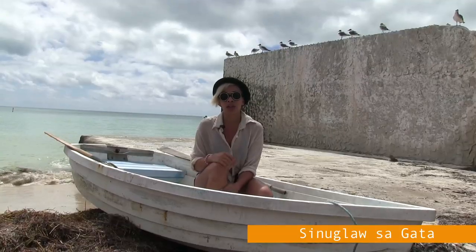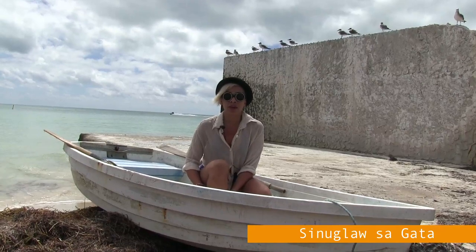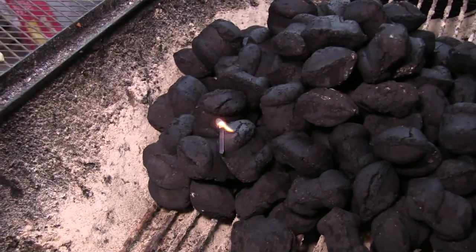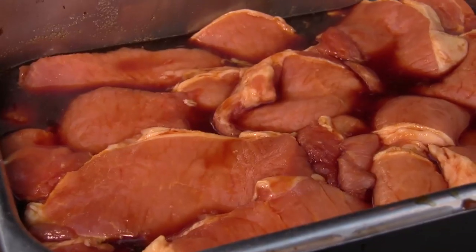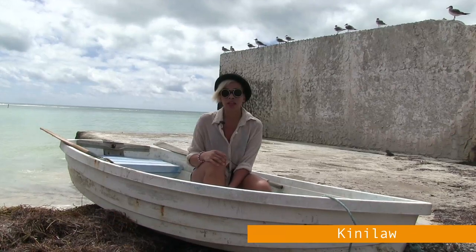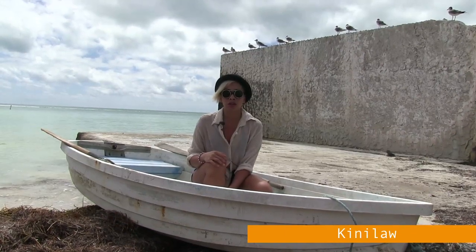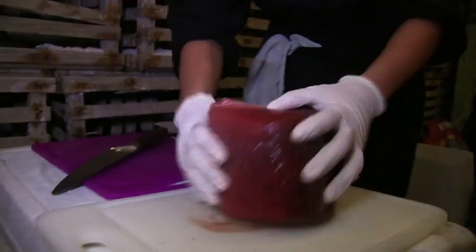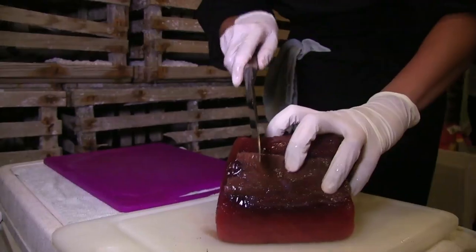We're going to have sinuglaw, which is basically a marriage of sinugba, which is anything that's been grilled, and I chose to grill some pork tenderloin, and then kinilaw, which is our version of ceviche, and instead of limes, we're using coconut vinegar. This is local from Fish Busters.